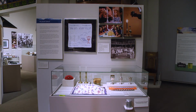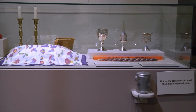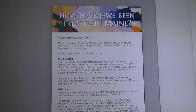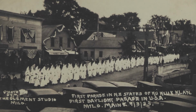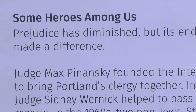Here we showcase the Jewish Sabbath with candlesticks, challah covers, and spice boxes from the ceremony known as Havdalah, which serves as transition from the special seventh day to the rest of the week. One large panel discusses how Jews have been treated in Maine over 2 centuries, including obstacles to assimilation and acceptance, incidents of exclusion and anti-Semitic hostility, and leaders from within and without the Jewish community who have fought to break down barriers.